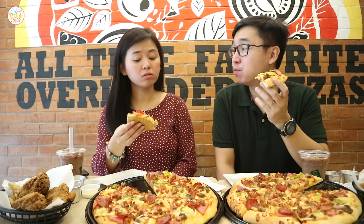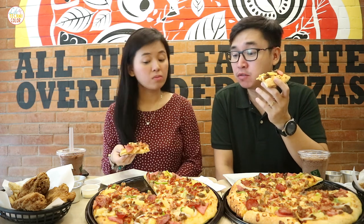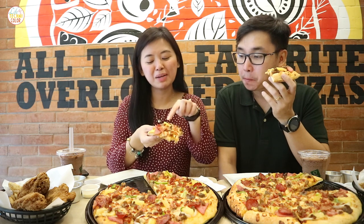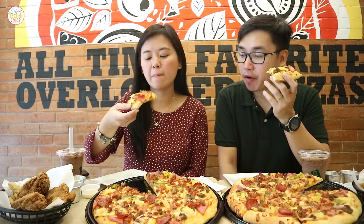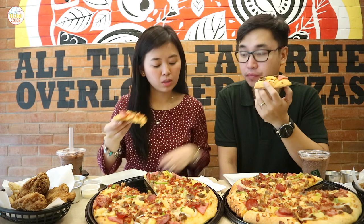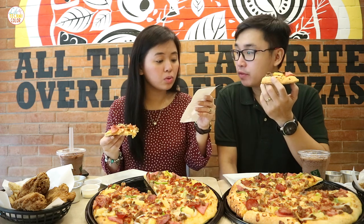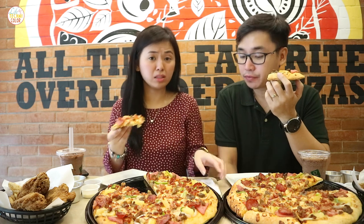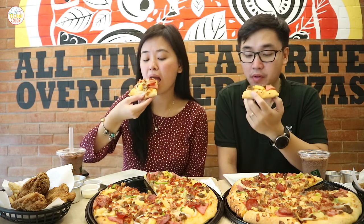Sarap siya, no? Sarap pa. Marami siyang bacon. Actually, parang marami siyang laman. Meron din pala siyang pineapples and mushrooms and peppers. Tsaka, not bad pala for its price. It's only 370 pesos for the barkada size. Not bad. All-in overload pizza.